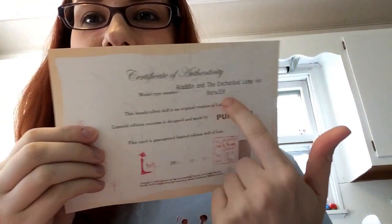It's a latte yellow, and it is the Aladdin and the Enchanted Lamp version Haru. I'm so excited, oh my gosh. This has been the doll I've wanted above all others since I began collecting lattes.